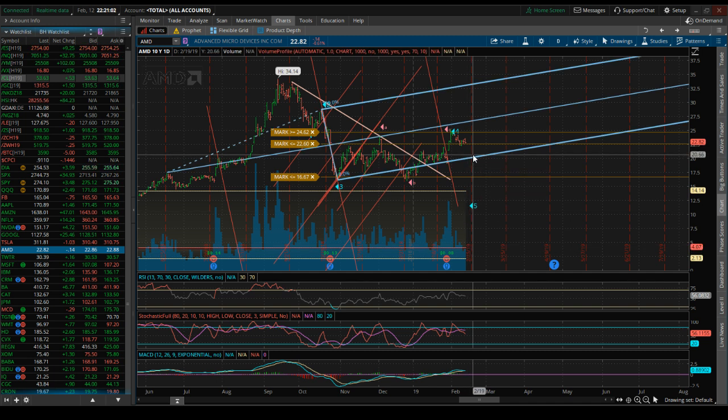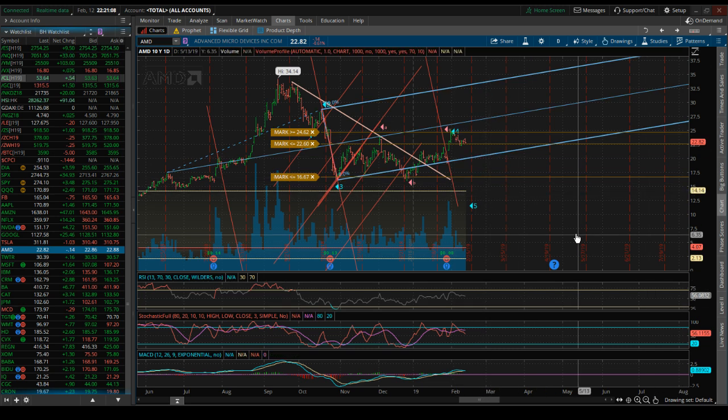If anything, just testing the $20.50 level just at the bottom of the pitchfork. But it could get lower, right? It could get down to 14 again. So it's got a way to fall, right? And it hasn't been super strong after earnings.